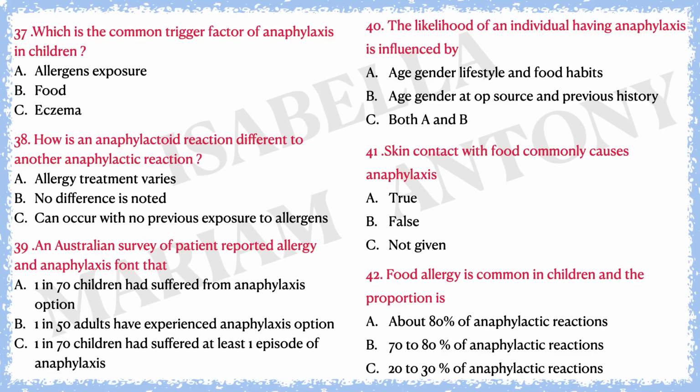Anaphylaxis occurs infrequently. However, it is life-threatening and can occur at any time. Milder forms of anaphylaxis occur much more frequently than fatal anaphylaxis. An Australian survey of parent-reported allergy and anaphylaxis found that 1 in 170 school children had suffered at least one episode of anaphylaxis. Another Australian study showed that, in areas where native Myrmecia ant species are prevalent, 1 in 50 adults have experienced anaphylaxis after stings from the native Myrmecia species or honeybees.